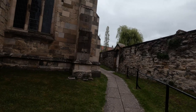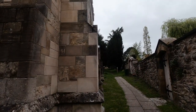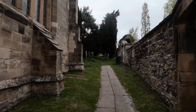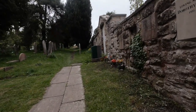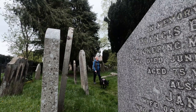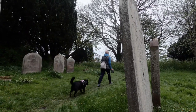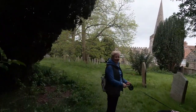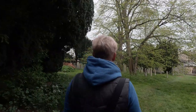Very peaceful. I bet it looks quite stunning in there when there's a massive chandelier behind that window. Is there? Yeah. Pickering of Pickering. Did he? Yeah. What was it? A picture you took? Of his gravestone. William Pickering of Pickering. Right.